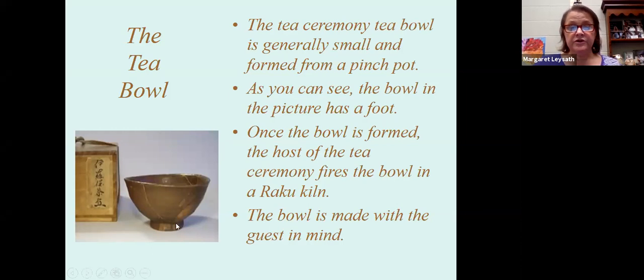In this example, you can see there's a foot at the bottom of it, and that it is pretty rustic looking. The host will make this in anticipation of the tea ceremony happening. The host will make the tea bowl, and then they'll also fire it. Once that bowl has been formed, they'll fire it in a Raku kiln. And the whole time that the host is making that Raku bowl, or tea bowl, they have the very special honored guest in mind.